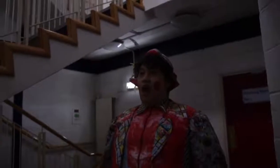Now, this is the backstage area of the Customs House. This is where we get ready, put on our costumes and our makeup, and this is where we do our vocal warm-ups, just like this. La la la la la la la la la. Just like that. That was good. Oh, I thought someone was in pain.